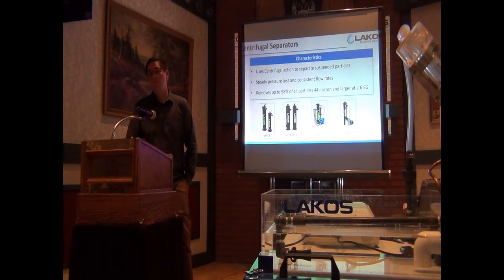Did it work? It worked really good. We put it down on the second floor because we had no room. Yeah, exactly. But we left the bleed on the tower and it worked great.